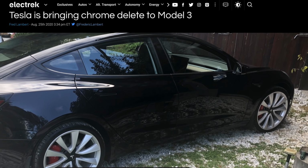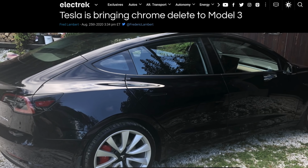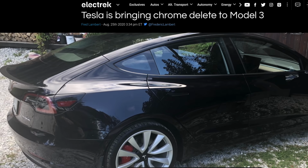There were plenty of aftermarket options to do this, but it was a pretty hefty after the fact cost. So it's nice that Tesla has added this as a standard feature in the Tesla Model 3. Moving on to the Tesla Model S.